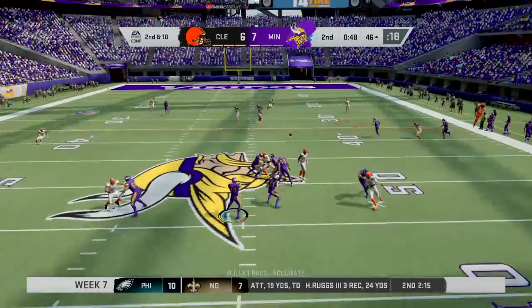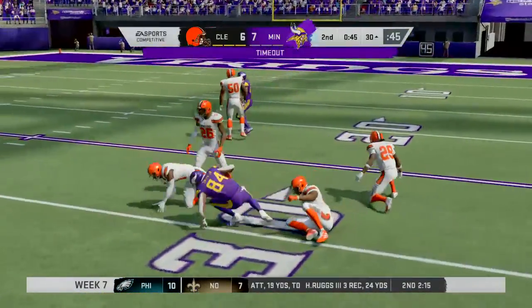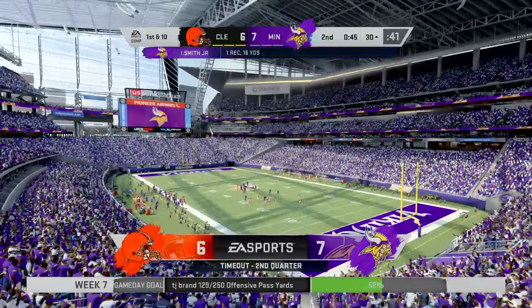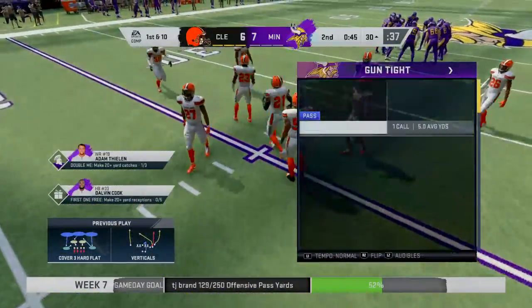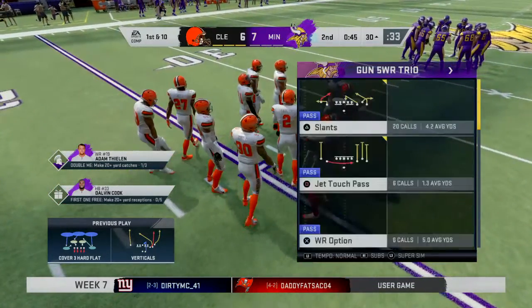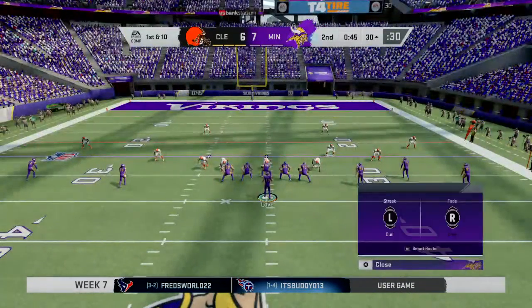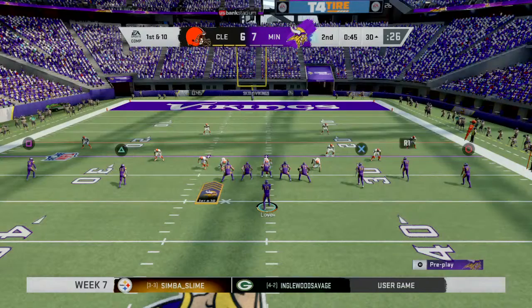Throwing again. Love. That's caught by the tight end, Irv Smith Jr. The Vikings going to use their 3rd and final timeout as the clock will stop with 45 seconds to go in the first half. First and 10 at the 30-yard line. This quarterback now hitting on 2/3 of his passes, 10 for 15 so far.